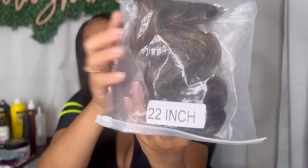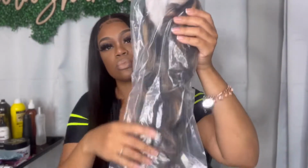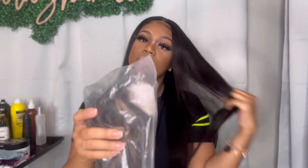So the wig came in this bag. On the bag it does say 22 inch. And it comes in like a Ziploc bag, so if you wanted to store it again, you can.